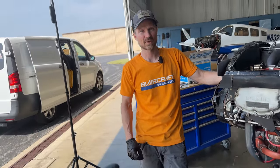Let's do it. All right, so I'm over here on the left side of the engine. We're going to go ahead and get these clean injectors installed in the fuel rail. All right, we got the fuel rail tightened up. All the injectors are in. All the injectors are in over on the other side.